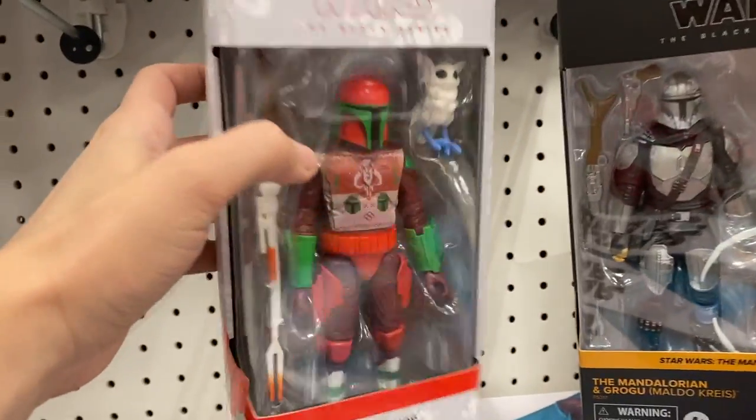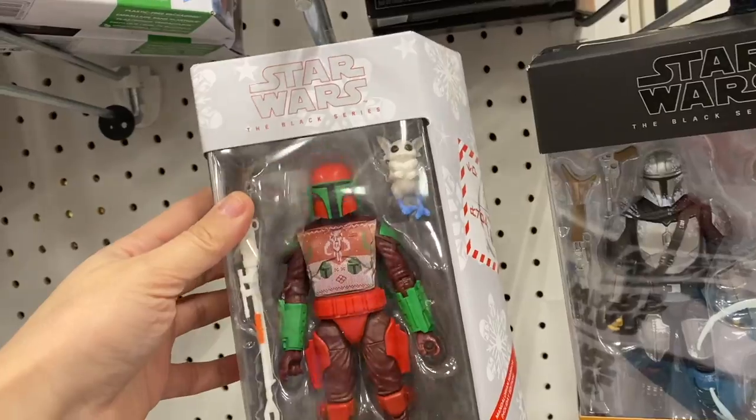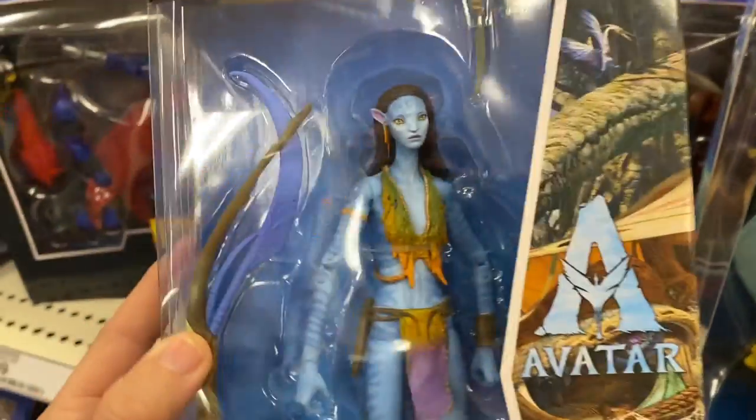Whoa, look at this, like Christmas Boba Fett. Oh, sorry, Mandalorian. Man, such cool things here. Okay, well, I'm definitely gonna get this. And now off to Cheesecake Factory to celebrate all the Jurassic stuff that I got at Target.